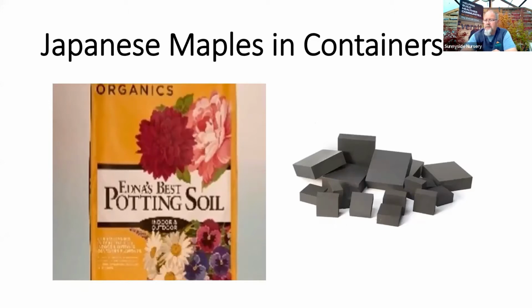So there's the two products there. Edna's Best potting soil. The pot risers are a great thing, made from a little recycled tire rubber. You've got small, you've got big. They hold hundreds of pounds. I've got some huge pots and I put those underneath. Never have anything settle or tip. It's a really easy way to put four of those underneath in a nice pattern, set your container on it, and never worry again about the suction or clogging that drain hole.